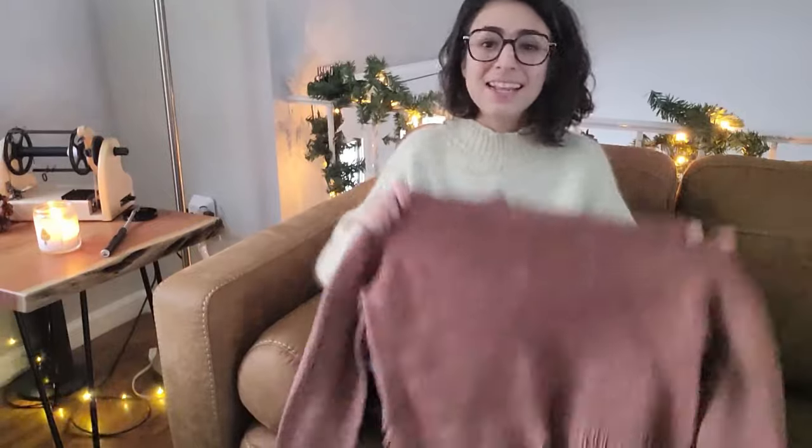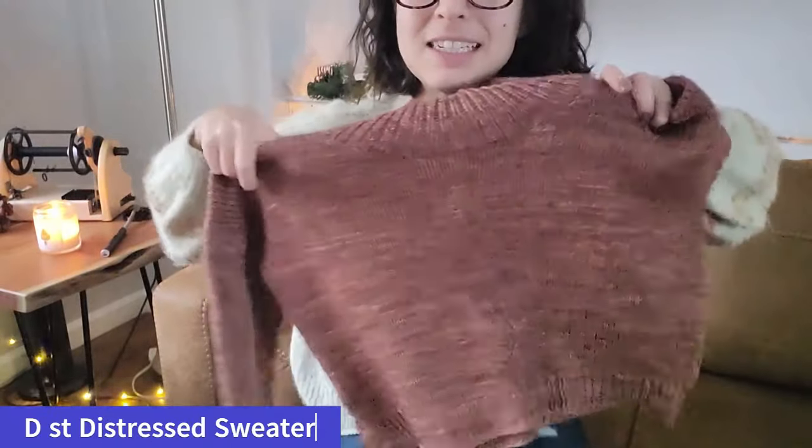It is a very similar shape, design, fit, and I wanted to give them a chance to jump in because I know many of them cast on a second or third sweatshirt during the test. So I figured they might like a go at this one. This is my D Street distress sweater.